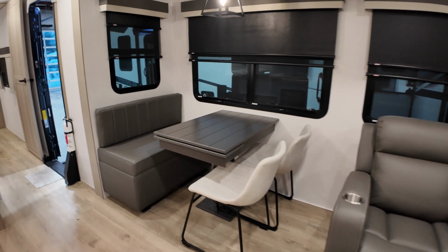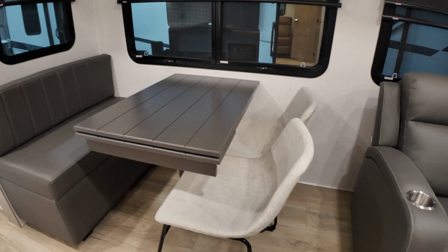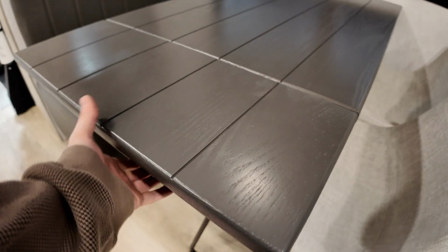And then rotating farther around, we find the dinette area. The old half booth, half freestanding. Table does extend out like so. You can just tuck it right back in.